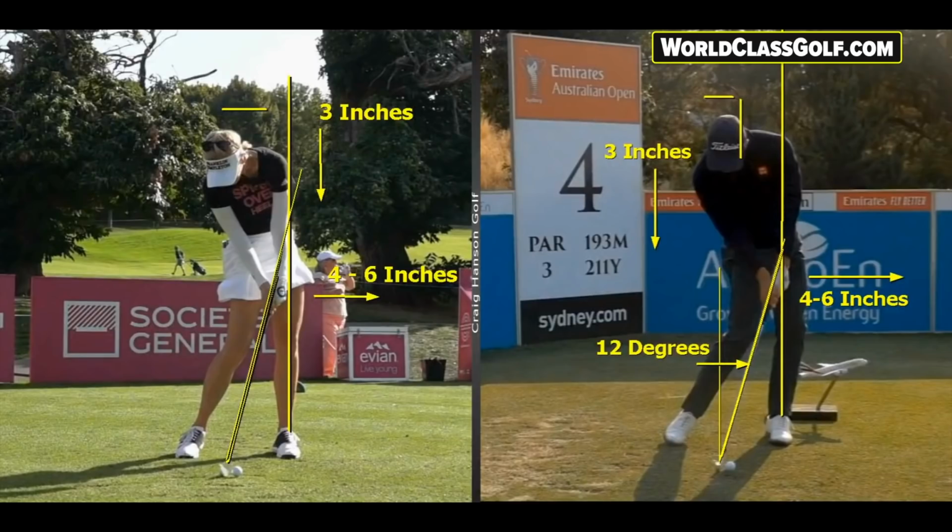Guys, let's get further into the video. At the end, we're going to have a look at a couple of legends of the game, and let's talk about feeling, practicing, getting some of these positions and moves into your swing, and getting on the path to playing some better golf.